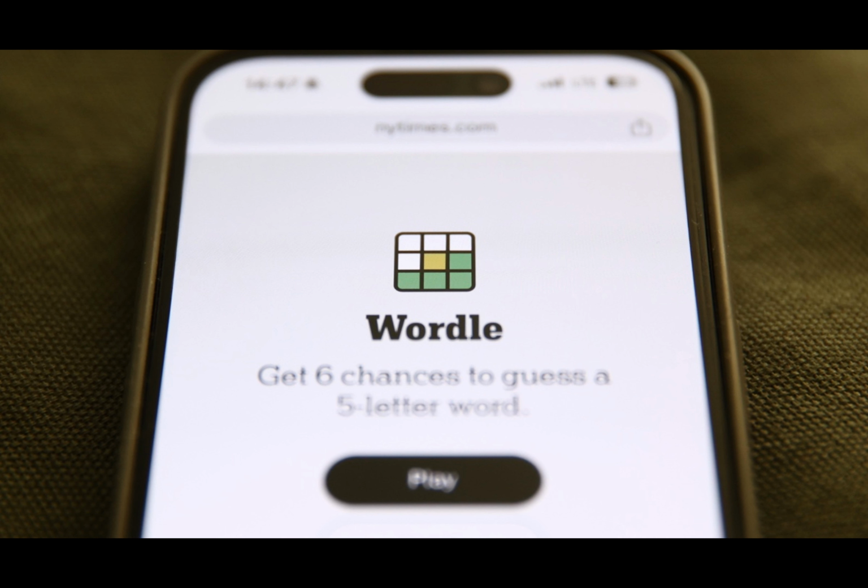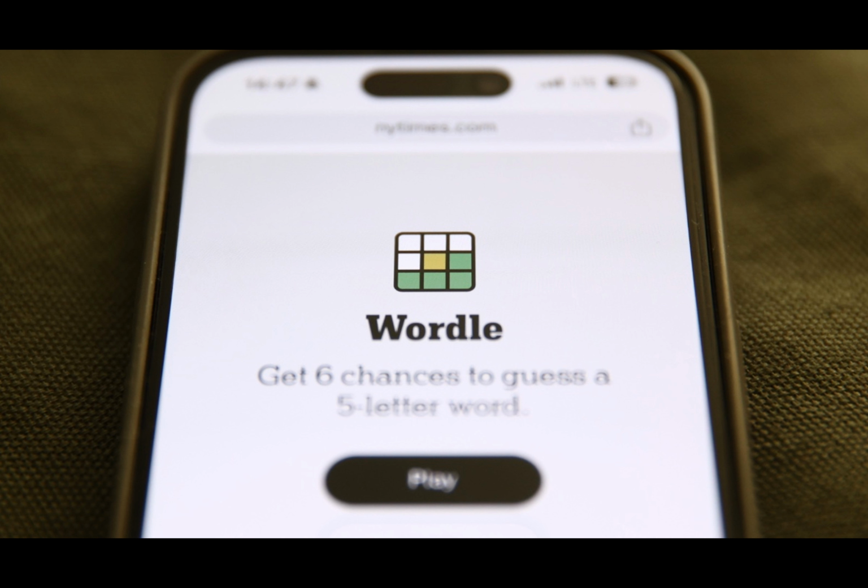First, let's establish that solving this puzzle is a piece of cake. Here are some helpful hints to crack the puzzle. One, look at the vowels and consonants. This word contains one vowel and four consonants. Focus on limited vowel choices to guide your guesses.